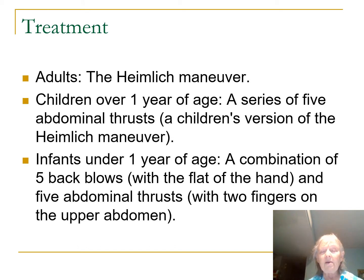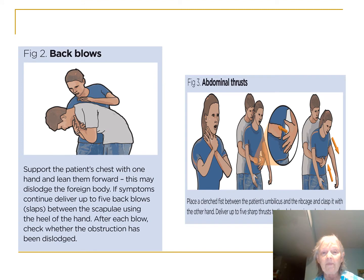And there you see things that you talked about. Adults: the Heimlich maneuver, back blows, whatever, chest thrusts. Children over 1 year of age, a series of 5 abdominal thrusts. Okay. Under 1 year of age, a combination of 5 back blows with the flat of the hand, and then 5 abdominal thrusts with 2 fingers on the upper abdomen.